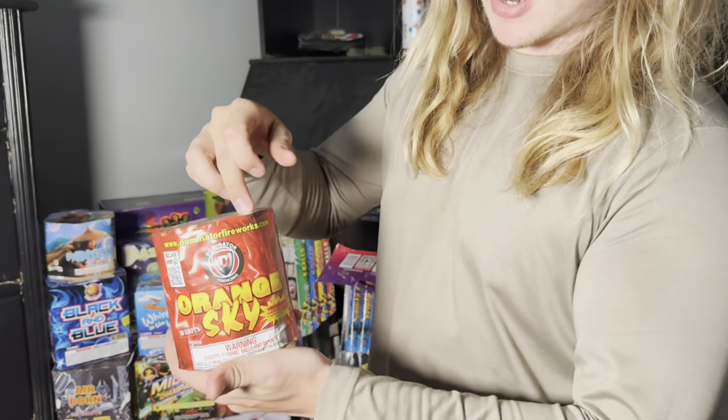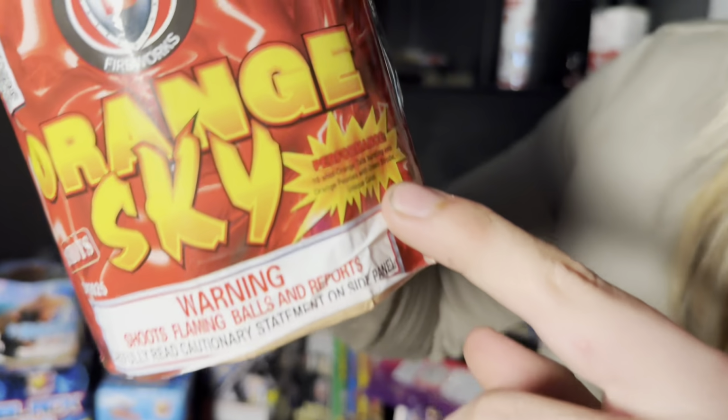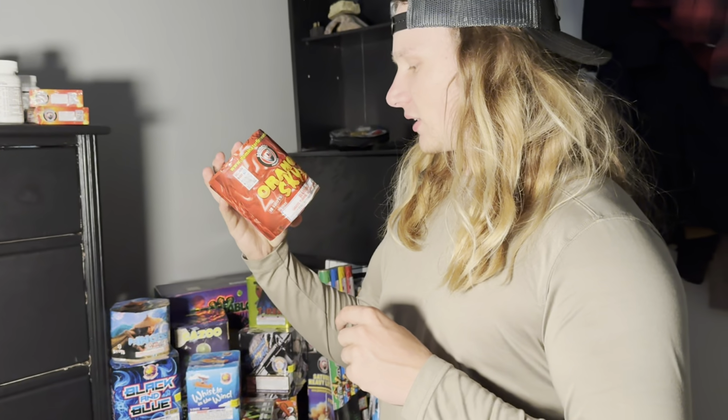We got Orange Sky by Dominator. 10-shot cake. There's the performance. 10-shot orange tails bursting into orange peonies with green strobe, unique color. I don't know why it's got green strobe if it's called Orange Sky. You would think it's an all-orange cake, but maybe I'm wrong.